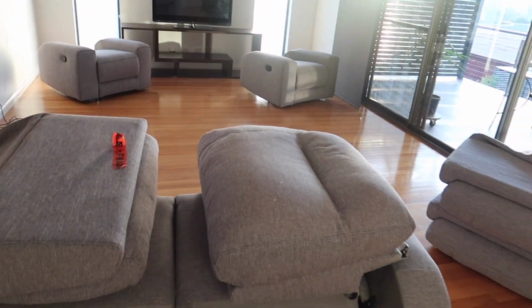G'day guys, we're moving to a tiny house today. Everyone is so excited. We've been up for hours. It's not even 8:30 yet. We pick the keys up at 8:30 and we are packed, ready to go and looking forward to starting our new family adventure.